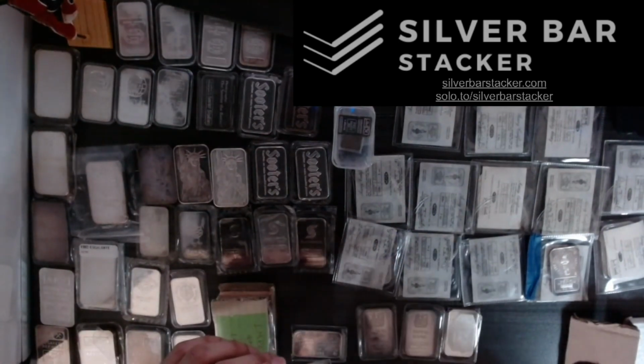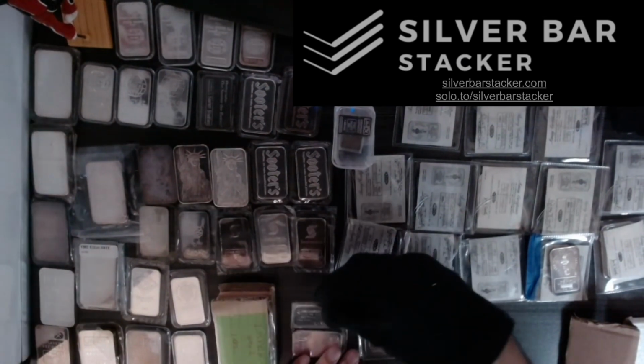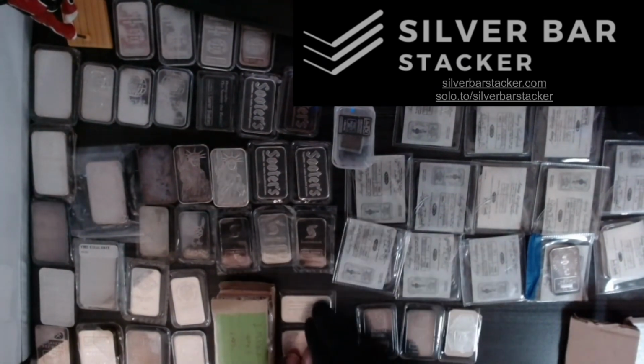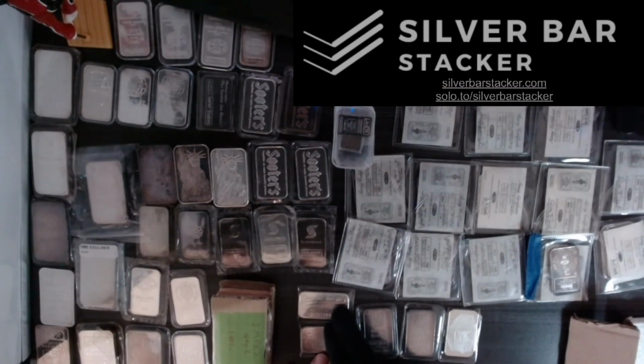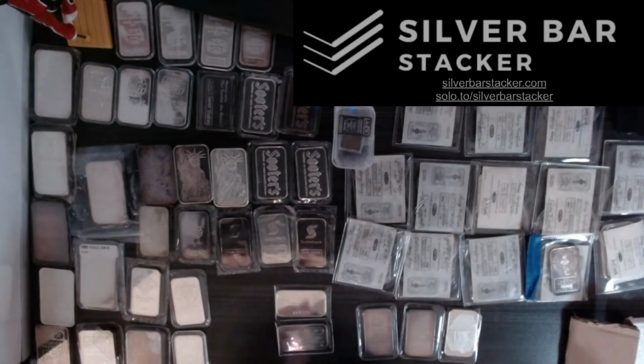In fact, we might even have, no, I don't think we had the one with the bullhead logo available on the site for purchase. So anyways, these were very, very high premium bars, but I had to pick them up because there's only 250 out there. I didn't know if I would be able to find another bar like this. So that's kind of what happened there.